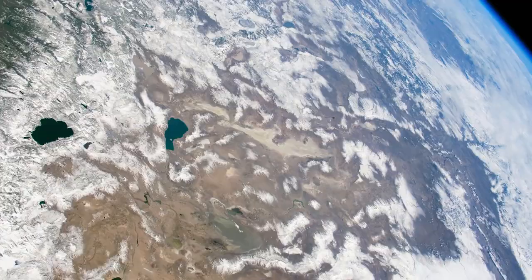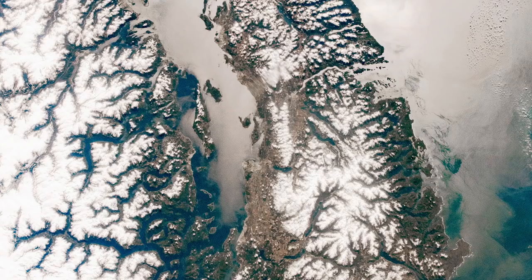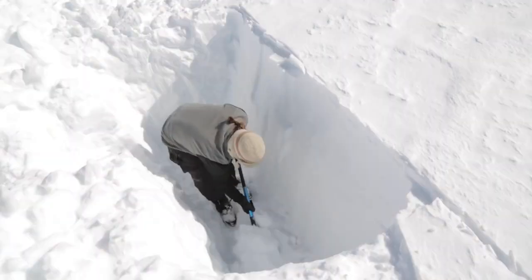What we can do really well from orbit is we can tell when a surface of land is covered in snow. What's tricky, though, is how thick is that snow? And it's even trickier how much water is in that snow.